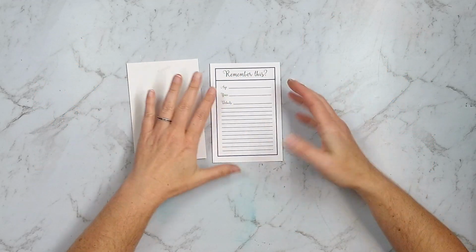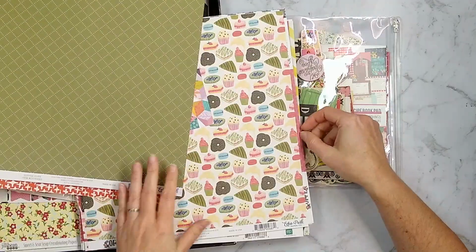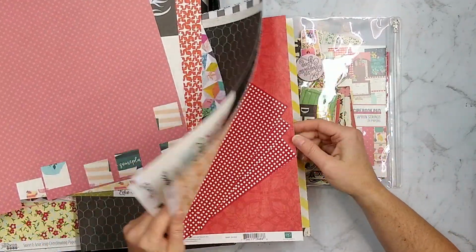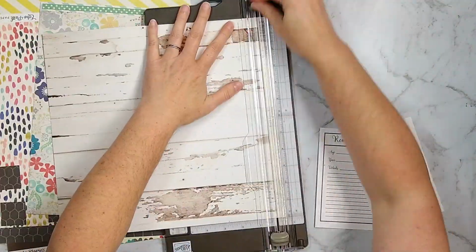Now this layout is about my son and he doesn't like to be on social media at all, so I've got his picture upside down there to protect his privacy, and I've created these journaling cards for when I tell his stories. Because he's 22, I'm not telling many of his day-to-day stories anymore. So I am actually deciding recently to go back and start telling memories of the past.